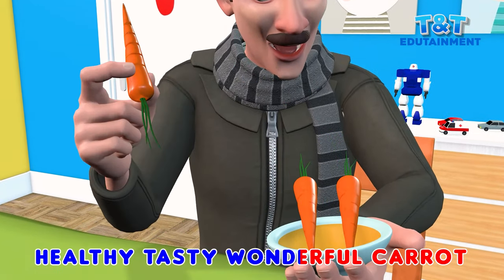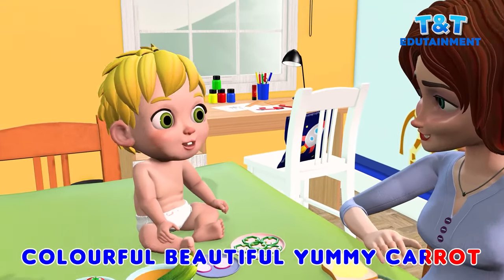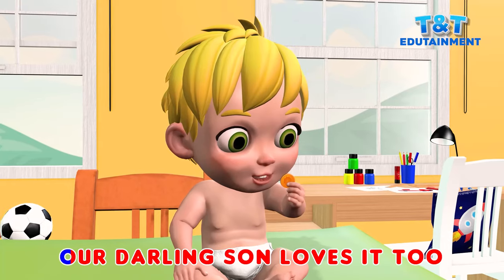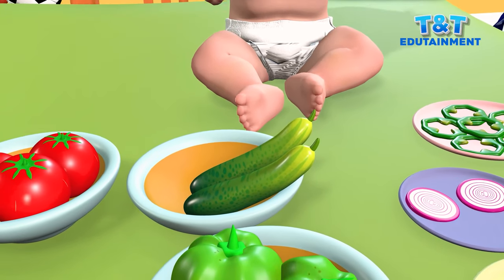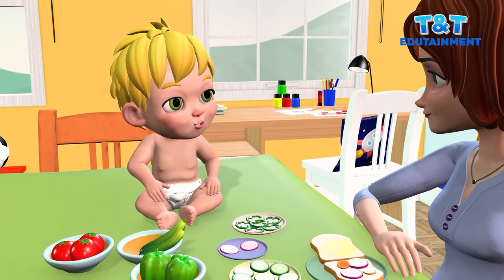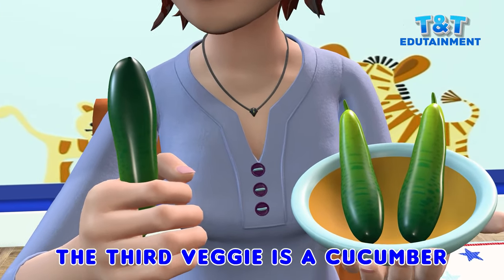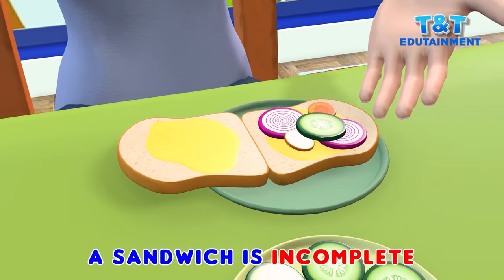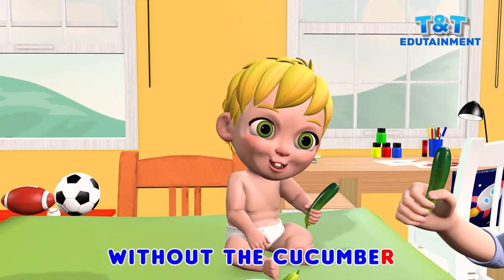Healthy, tasty, wonderful carrot. Colorful, beautiful, yummy carrot. Mummy and daddy loves the carrot. Our darling son loves it too. The third veggie is a cucumber. Cucumber, tasty cucumber. A sandwich is incomplete without the cucumber.